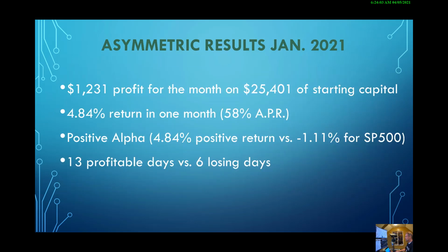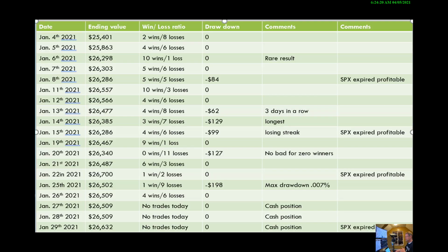Just a quick review. January, we had a nice month, about a 4.84% return. We were positive alpha, meaning we beat the market with lower standard deviation, lower volatility, about 13 profitable days for every six losing days. So that was our ratio in January. Nice month of January. You can go back through this again with previous videos. But we had a pretty nice result for the month of January.